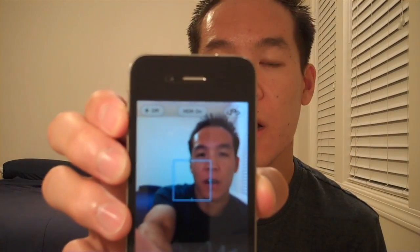New on iOS 4 is the HDR feature on the camera. So if you can see here, it says HDR. Basically that's high dynamic range, and what that is in pictures is you take one picture, but it actually takes 3 pictures and it evens out the lighting. So if you have bad lighting, it'll make the lighting better, and I thought that worked really well.